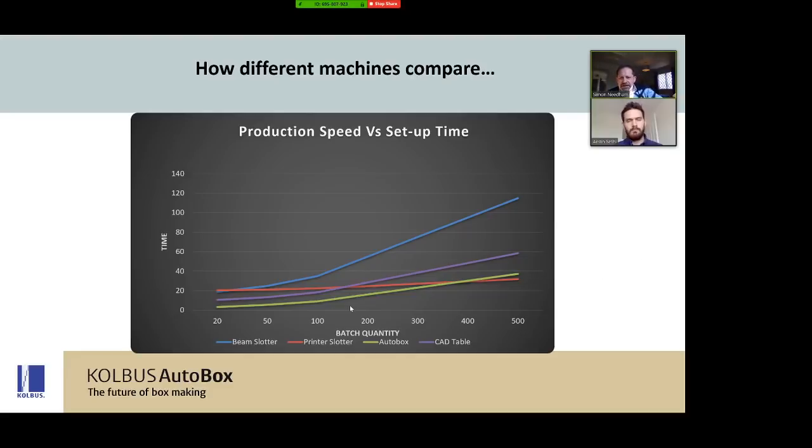The CAD table is never anywhere near. The CAD table is good when you've got sample boxes, prototypes of what are going to be die cuts. The printer slotter sweet spot comes in at around 400 boxes. So we can say that for batches of 400 and below, there is no better tool for producing short run, is what we're trying to lead you on to.